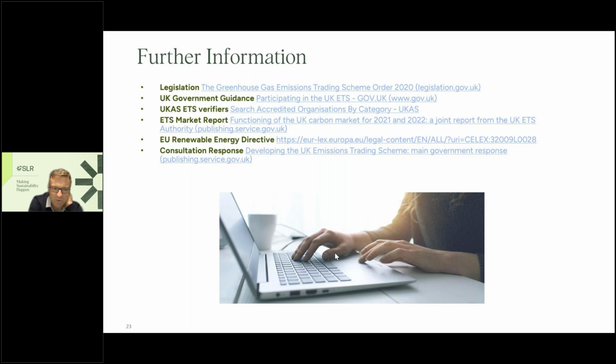Moving into the EU, there's the EU Renewable Energy Directive. Again, that explains the requirements for your biofuels. If you're looking at using biofuel, that explains the requirements. And then a lot of the future side of things I touched on today came from that consultation response. So there's a link there through to the response.